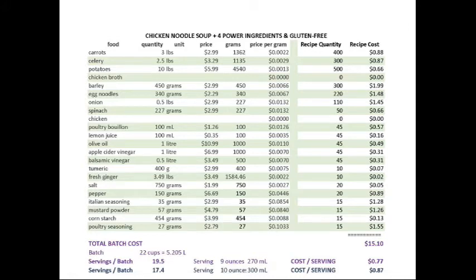And if we go down to the bottom, we'll see that I got 22 cups, which is 19 or 17 portions, depending on your portion size. So this recipe costs 77 to 87 cents per bowl of soup. That is really good value. Inexpensive, nutritious, and delicious. You can't ask for more.